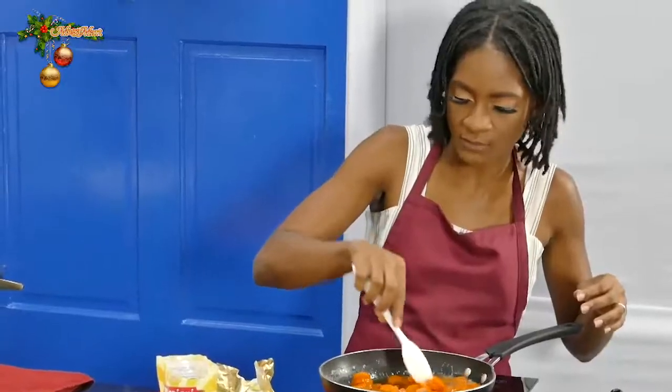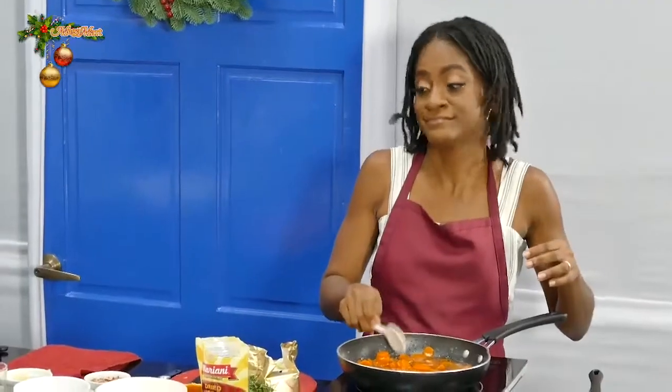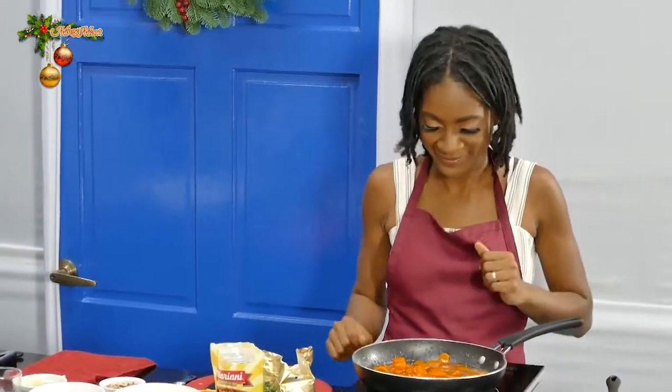So these are a little bit over al dente. So they're pretty soft, but not mushy. Okay. So these are almost going to be like carrot sweeties, right? Yep. Candied carrots. There you go. I think that's a sneaky way to get kids to eat carrots, huh? They'll probably think it's candy.